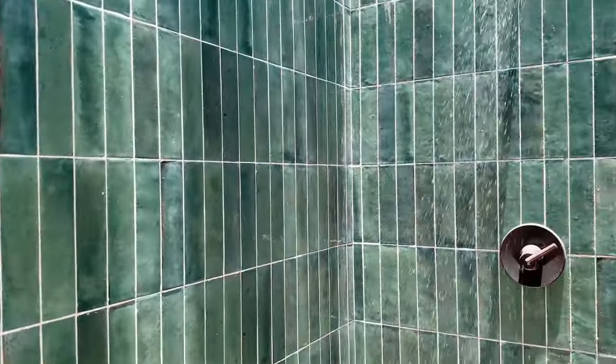Is even complete with a beautiful outdoor shower. I love these emerald tiles.